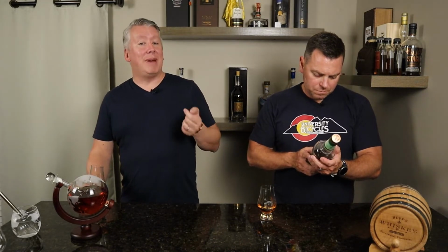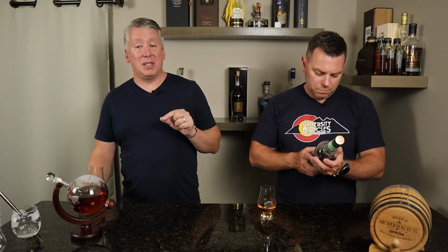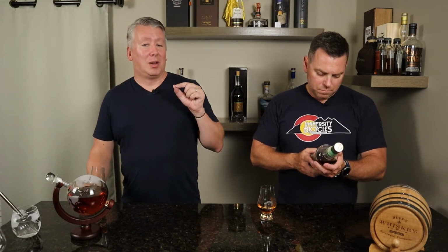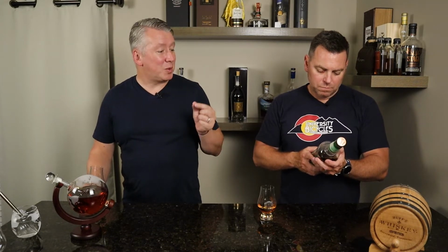Very nice. So I did go on the website, and they do say it's a 4 to 8 year old bourbon. It's not no age statement on the bottle, but it does say straight bourbon, so it has to be at least 4 if there's no age statement. And then the mash bill doesn't say anything about that. On the website, it does mention high rye bourbon and wheated bourbon. So this is a 4 grain.